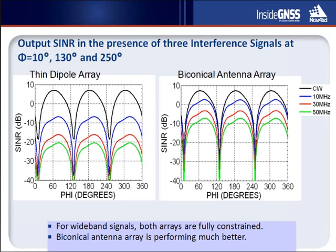And this chart here shows you the performance of the 2 antenna arrays. The plot on the left is when I'm using thin dipole as my elements. The plot on the right is showing the performance when I'm using biconical elements as my building block. You can see, first thing, both antenna arrays have nulls in the 3 interference directions along 10 degree, 130 degree, and 240 degree. The biconical antenna array has a little bit sharper null.